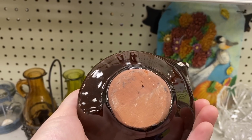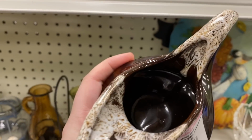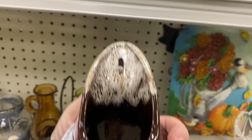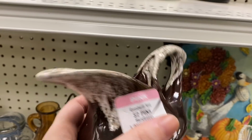They had this gorgeous redware pottery piece here in this drip brown design, and I just thought it was really stunning. They only had $2 on it. These are the prices I'm used to at my Goodwill, so I was definitely happy to see that they're still doing $1 and $2 items.